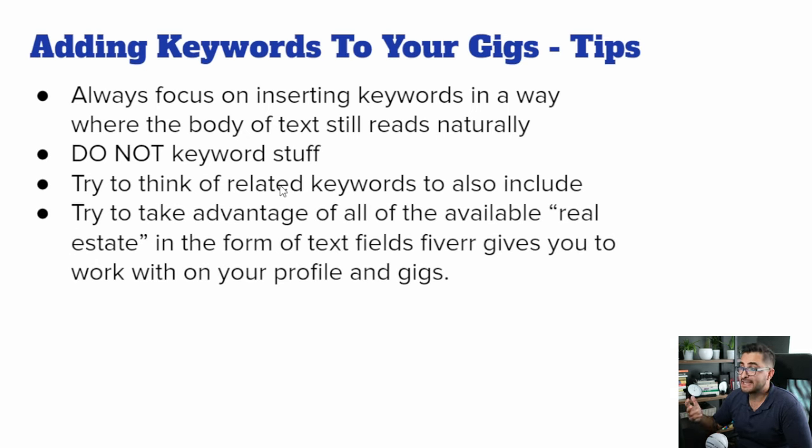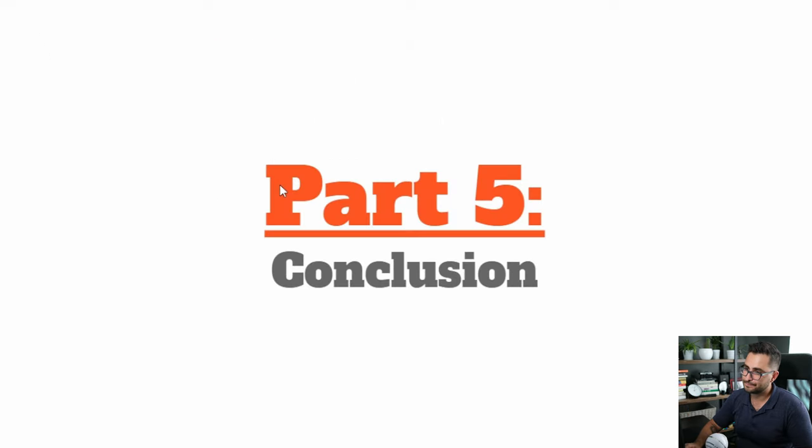And again, try to take advantage of all the available real estate in the form of the text fields that Fiverr gives you to work with on your Fiverr profile and gigs. So as I mentioned earlier, everywhere that you can put text, you should be thinking about inserting keywords. And with that, you should make sure to use as much of that space as possible. Fiverr only gives you a limited number of characters and words that you can use, so you might as well use it to your advantage, make it as descriptive as possible, and pack in as many related keywords as you can.